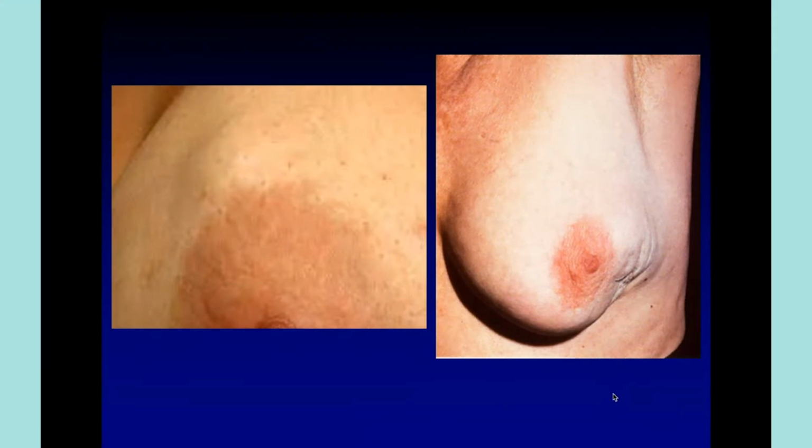So most lumps are not cancer, but any new lump should be checked. The picture on the left shows a lump bulging. You can see it bulging the skin forward. Here's a cancer that's causing indentation of the skin or dimpling. And this happens when a cancer is close to the skin and sometimes it pulls the skin in. That sign is highly suspicious. So pay attention to what your breasts look like when you're undressed.